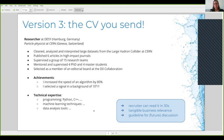So then the next version would be really the CV that you send. You summarize everything in a much more concise way. For instance, again, you're applying for a data science job. So: cleaned, analyzed, interpreted large data sets from the LHC. That can lead to many questions, and that's fine, right? Because these questions can then come up during an interview. And then you can go into details about what you did exactly, what the challenges were, and so on. Again, a few points about scientific communication: you published articles, supervised research teams, and so on.